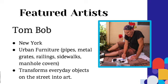He likes to create art to just add a little bit of love into the world and a little bit of fun and whimsy. I read an article that says, with his vivid imagination, the New York street artist Tom Bobb conquers the streets with his crazy creations. He transforms the most unusual items, mainly urban furniture, into art. Tom Bobb refuses to simply live in the world. He is reshaping it, creating clever street art on common objects in the urban landscape.